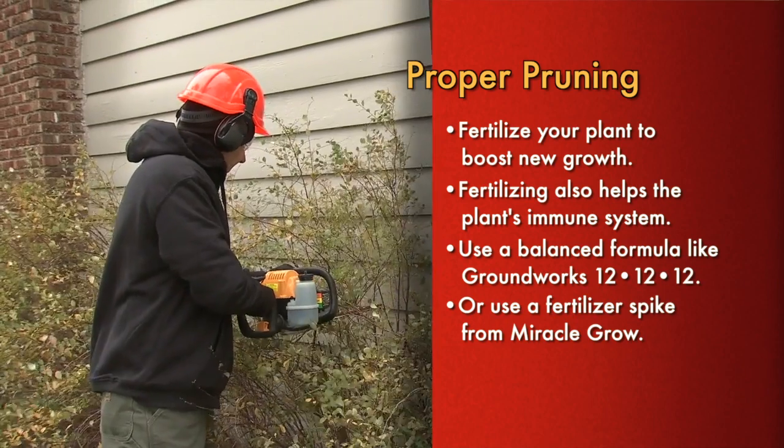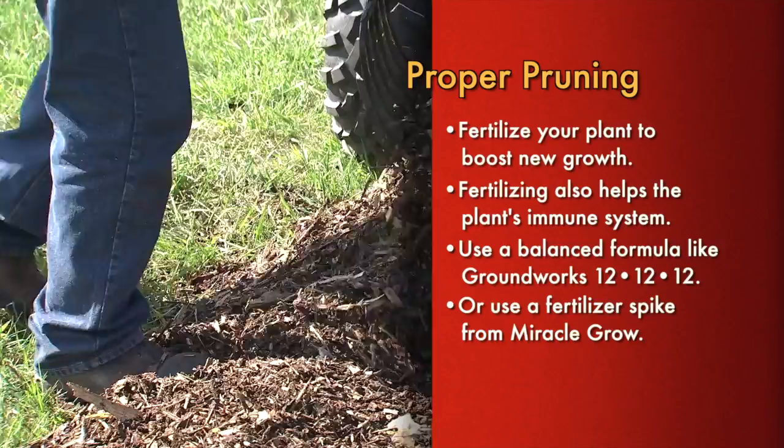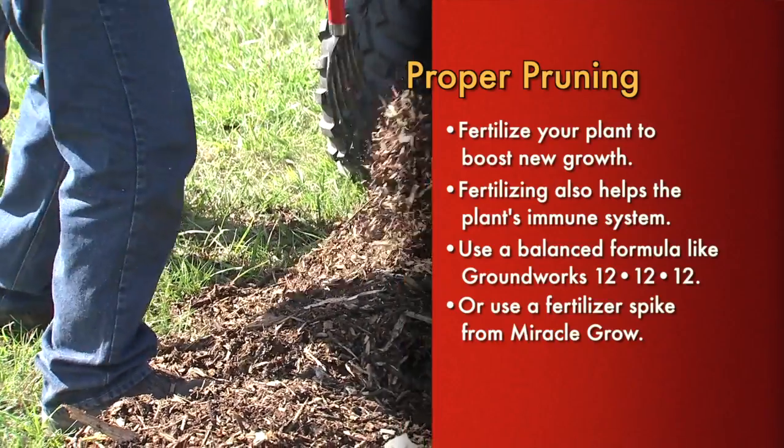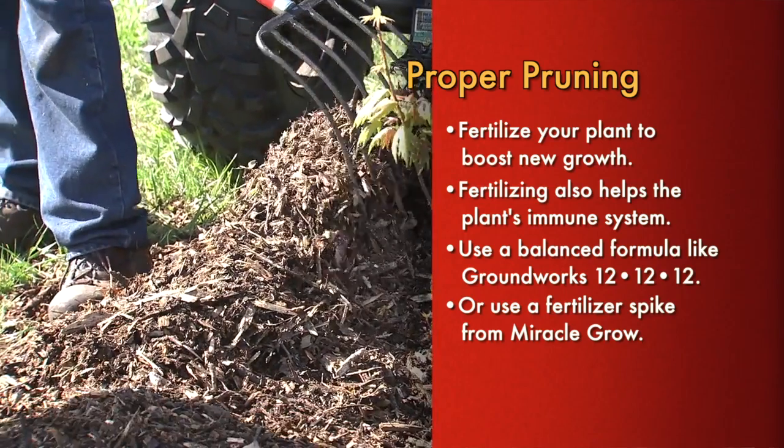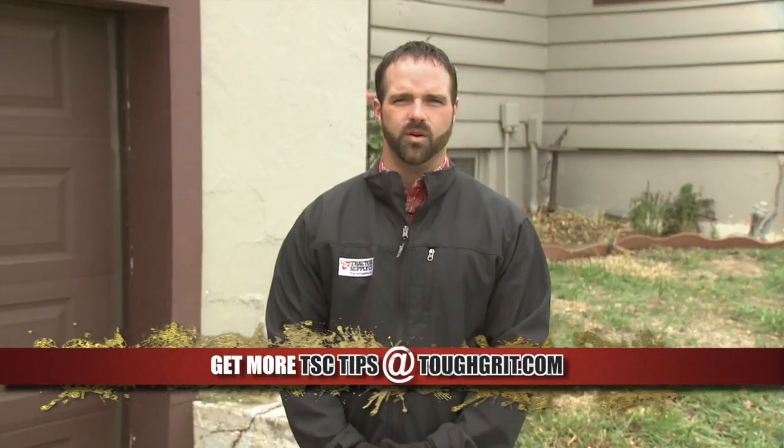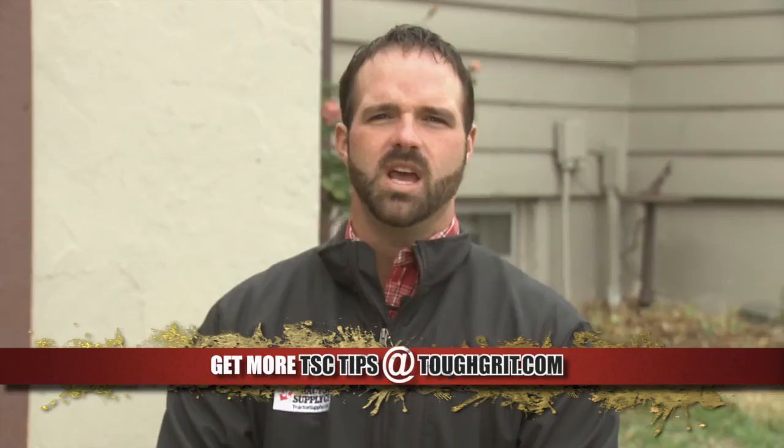While you're taking care of the plants above ground, don't forget to give the roots attention as well. Enrich your soil with fertilizer and organic matter, like compost, periodically. Not only will this give your plants the food they need to produce, it will improve your soil's drainage and water retention as well.